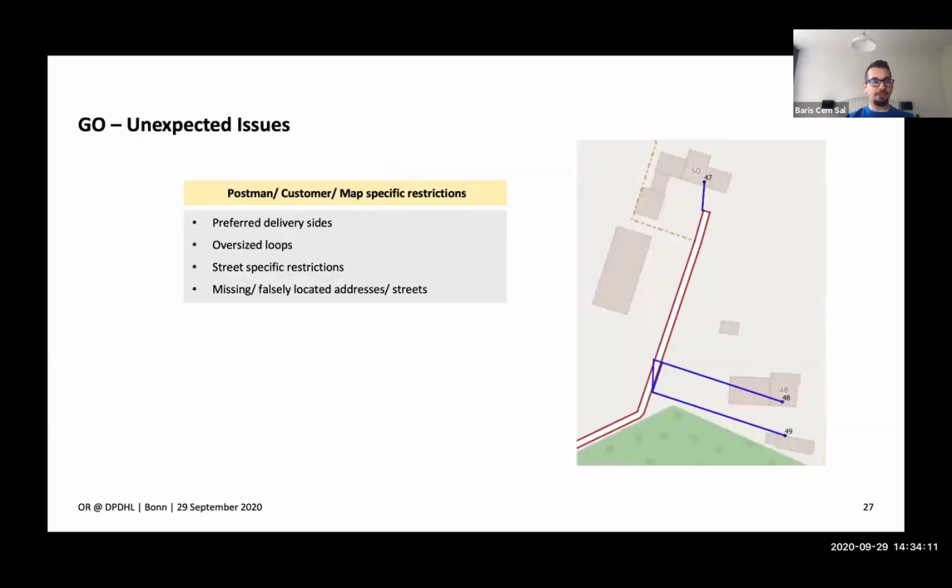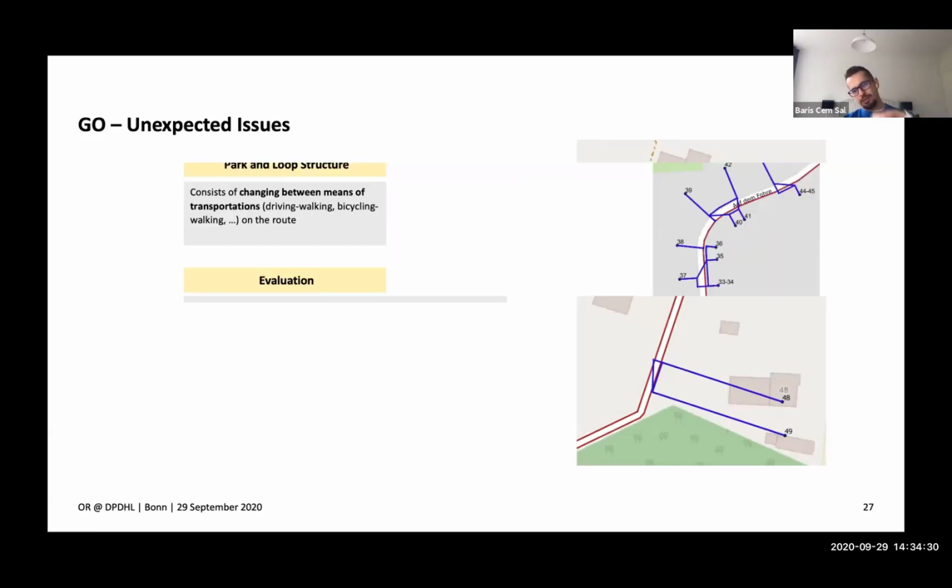But we had a lot of also unexpected issues, right? One of the things that we learned is especially when postmen are driving, they want to park on the left-hand side, because then it's easier to leave the car on the left and then deliver there and turn back to the car from the left, so they don't have to go around the car to pick up parcels or letters. Sometimes, just because the data was not good, we have seen oversized loops, or we have seen that the map data was not good.